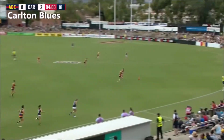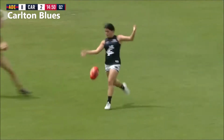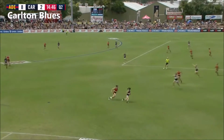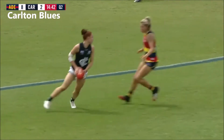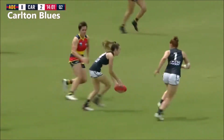Plenty of numbers at the fall of the ball. Georgia G kicked three goals last week. Skink back to Prasparkas. Had a bit of the ball, just hasn't quite been as effective as usual yet. G, that's a clever kick. Egan worked into space, took the mark. The kick from Dalton was offhand, so it was a throw-in instead.